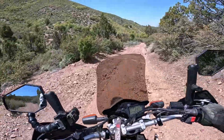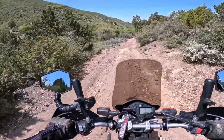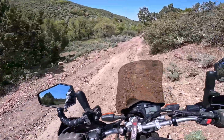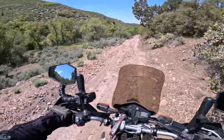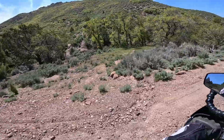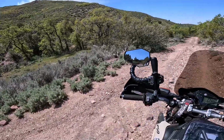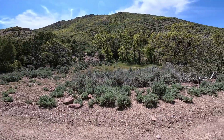This kind of reminds me of descending Hellhole Pass. I must be honest, although not as steep, the terrain is somewhat similar. Now that is a nice place to camp right there.